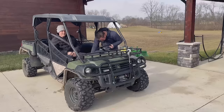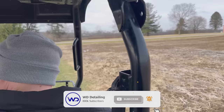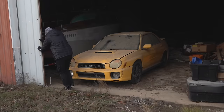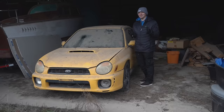So we started the day by first hopping in the side-by-side with Sam, the owner, and he took us around his 400-acre property, eventually showing us the barn where the Bugeye was sitting. When we got there and opened it up, we got to see her for the first time. Instantly, we were hit by a horrible smell, and you can see all the dust on the car, so we needed to find out from Sam why it was left in this barn.